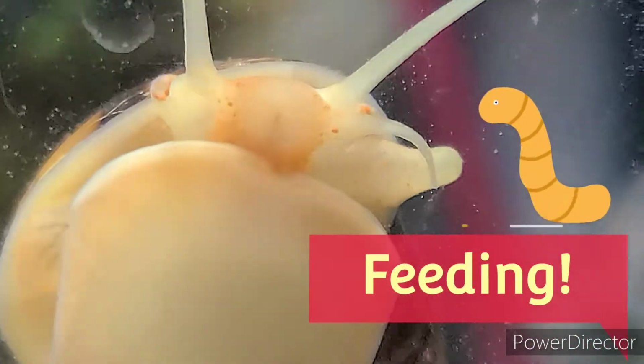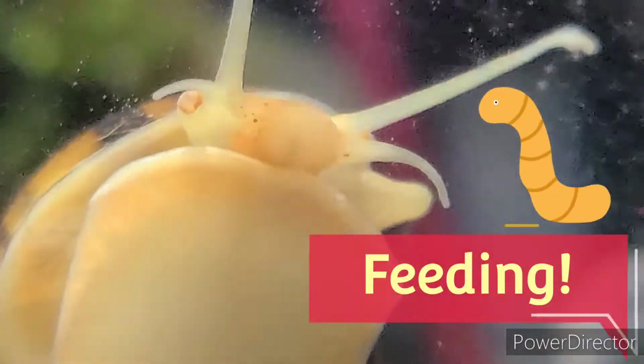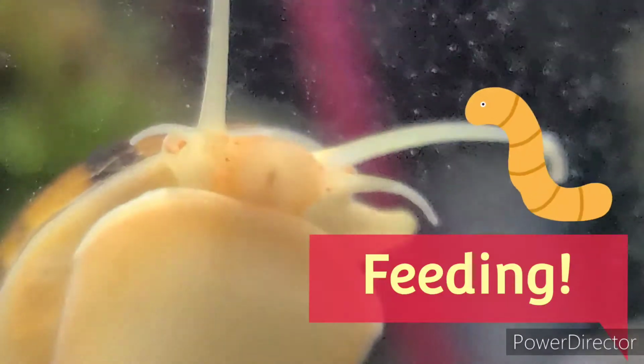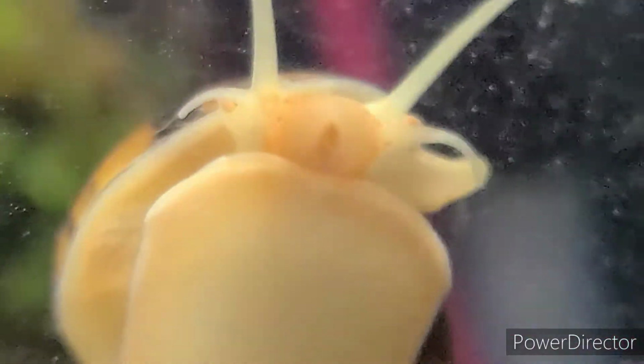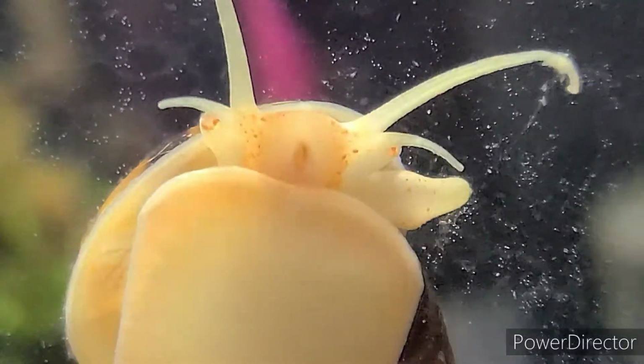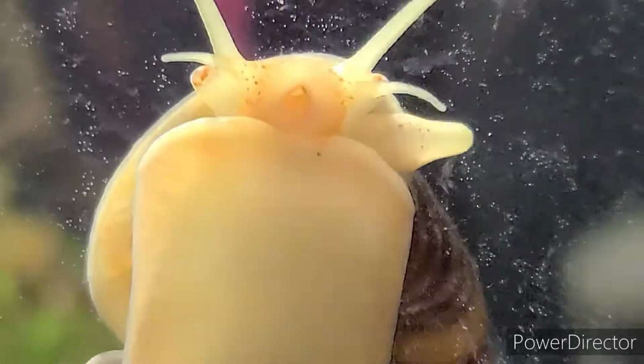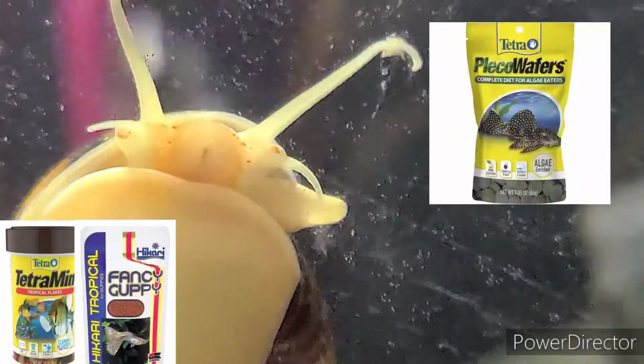Feeding. Snails are one of the easiest aquatic species to feed. They will eat everything and anything that falls down to the bottom of the tank, and also any kind of food source that gets stuck in the decorations or anywhere in the tank. They will climb all over the tank, they will go everywhere. But their main food source is algae. They can also eat flakes, pellets, and algae wafers.